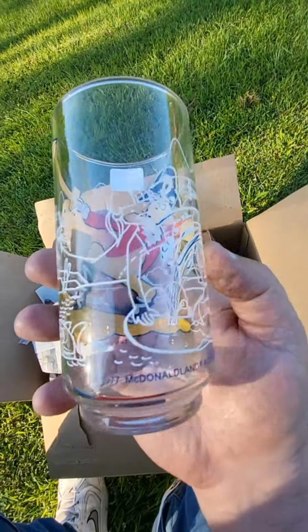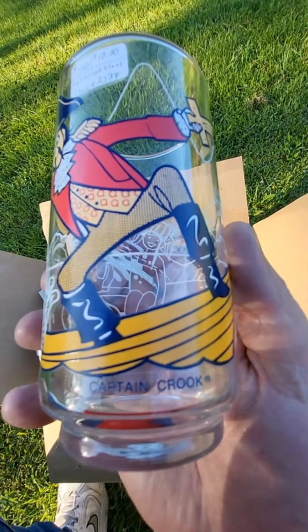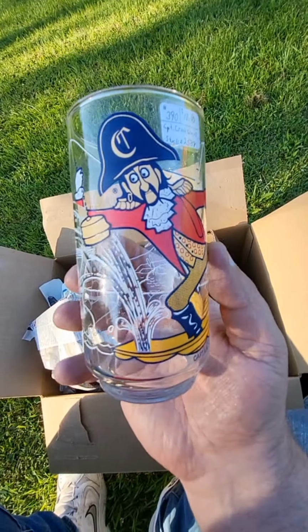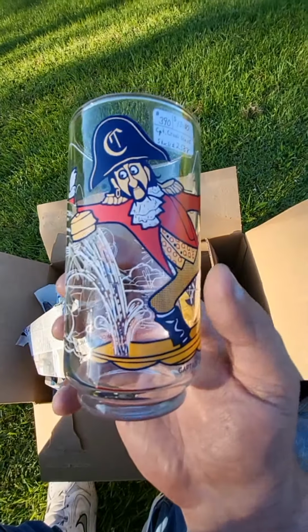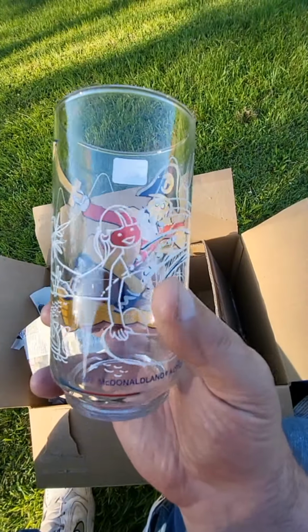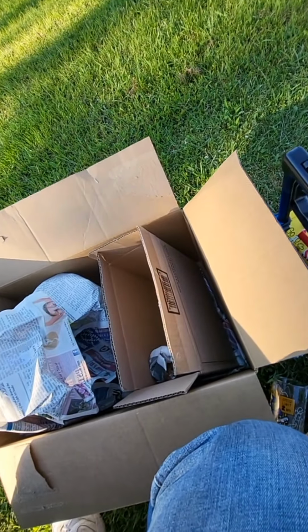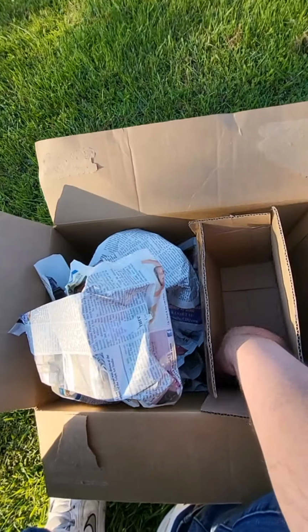And now, look at this one. Another one, 1977. Look at this Captain Crook, an old school McDonald's character from 1977. And these glasses are in mint condition. Just a really great find. I'm just so happy I found these. Very impressed. And we have our very last one.